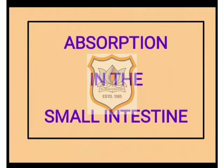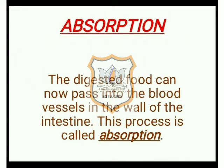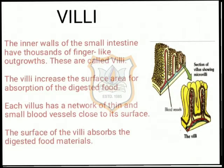Now we will study about absorption in the small intestine. So, what is absorption? The digested food can now pass into the blood vessels in the wall of the intestine. This process is called absorption. So we can say that absorption is the process by which the digested food can pass into the blood vessels. Let's move forward. Now we will study about villi.